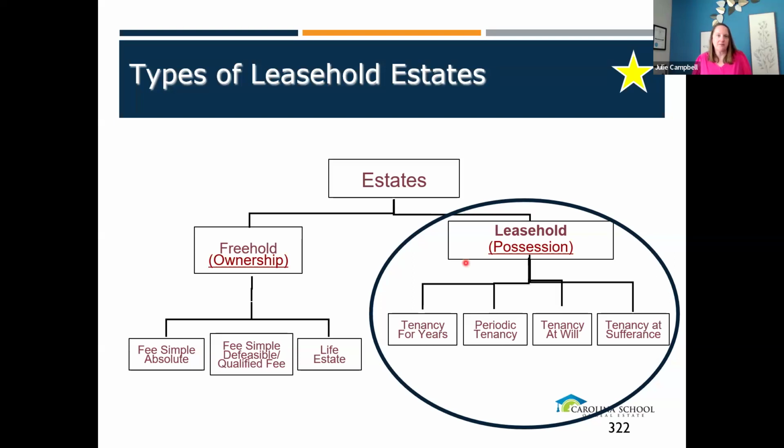That's your interest. And what makes landlord-tenant relationships interesting? These properties are dealing with both types of estates. The landlord has a freehold interest. The tenant has a leasehold interest. We got two interests going on, don't we? Somebody owns it and somebody rents it. So we got both types of interest. Now we're going to talk about those different types of leasehold estates.